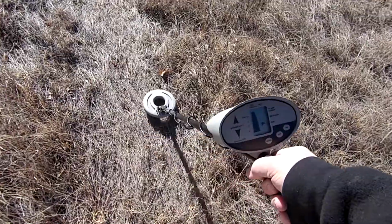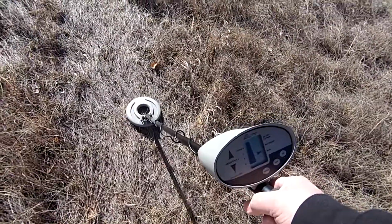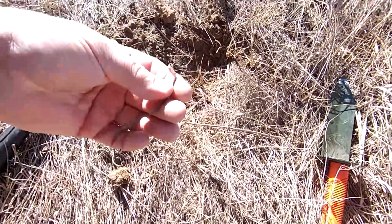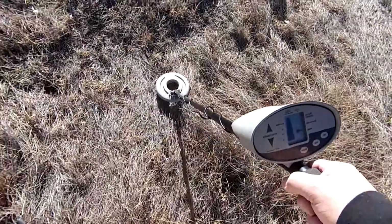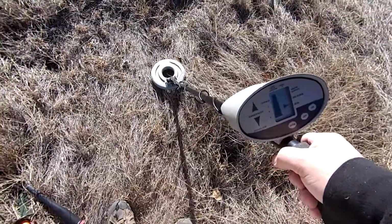Well, this is my first signal out in the middle of all of this. It's iron, so hey, check it out. Well, not much. Piece of wire. Oh, something to look for anyway. I have another iron right over here by this prairie dog hole. Looks like it's pretty deep.